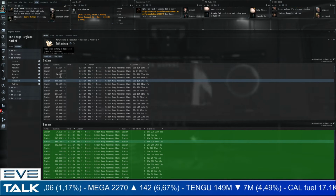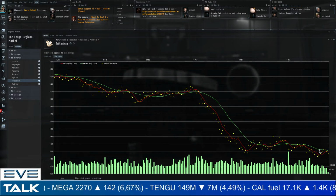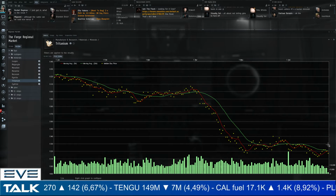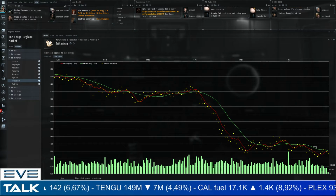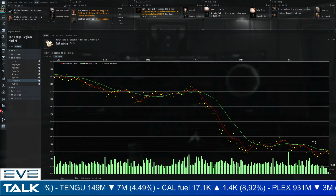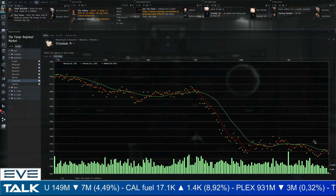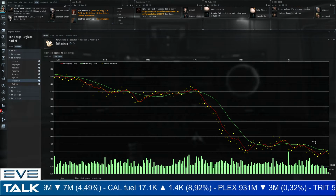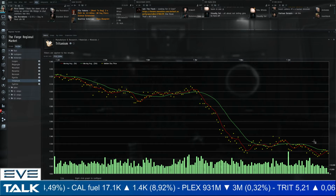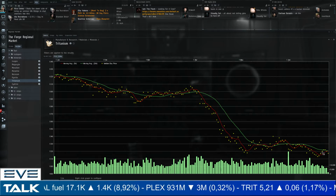So I'd give the edge to demand, which means that there should be some pressure on the price to go a little bit higher yet. But it is very much possible that we'll see titanium move sideways in between 520 and 530. These are high-tech minerals. I feel we've not seen any numbers on it since the changes to the mineral composition of nullsec ores, but I actually still think that most of titanium is going to be coming from high-tech anyways.